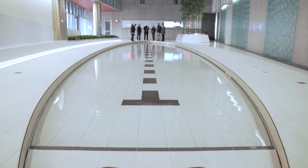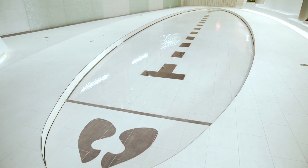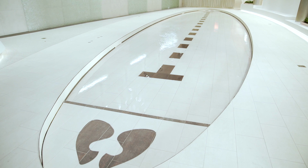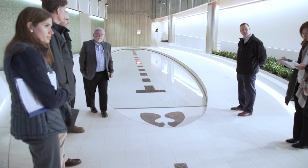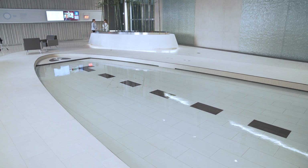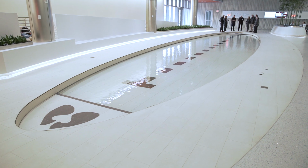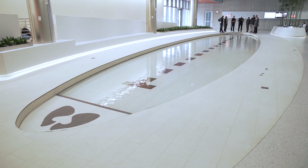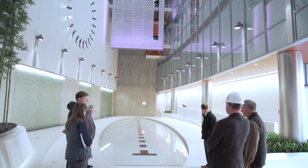So the project consists of a porcelain tile lobby, where the lobby floor actually doubles as a 16 feet wide by 80-foot long elliptical swimming pool. So the lobby floor actually becomes the swimming pool bottom, so that you can use it as a swimming pool or raise it as a lobby area.